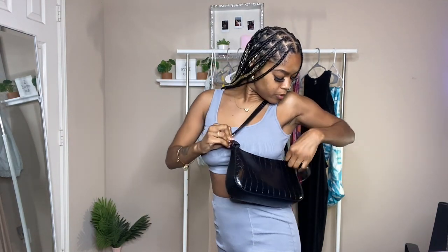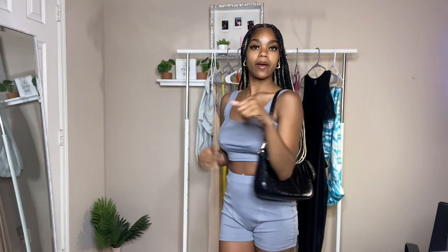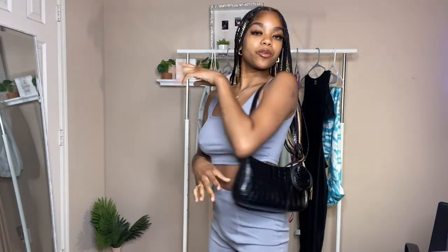I wish that it was a little bit shorter. I kind of wanted it to be up here and not down here, but more up here. But it is what it is. I can work with that. But yeah, really cute. So let's go ahead and get back into clothes and get into the next item.